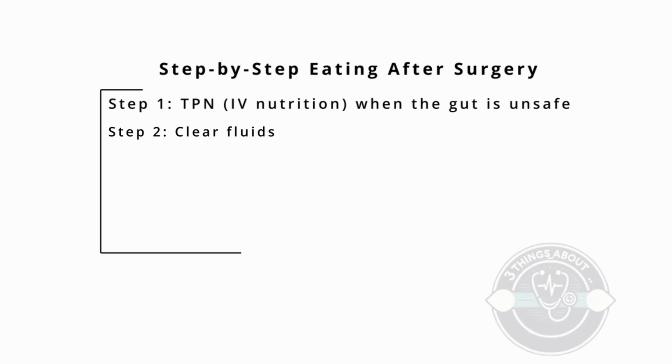You then have step 2, which is clear fluids. Once the team think it's safe to try the gut again, the first step is clear fluids. So water, weak tea or broth, and these are easy to absorb and let the doctors check if the bowel can tolerate anything without causing pain, bloating or sickness. You then have step 3, which is free fluids. If clear fluids are tolerated, the next stage is free fluids like soups and yogurts and smoothies. These are still gentle on the gut but provide more calories and protein.